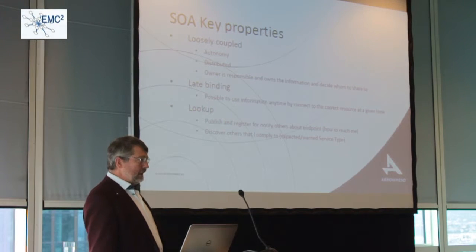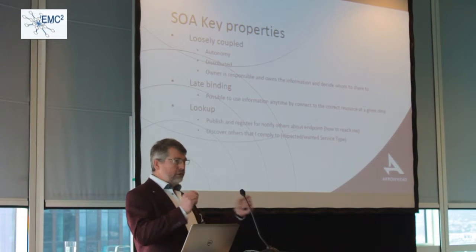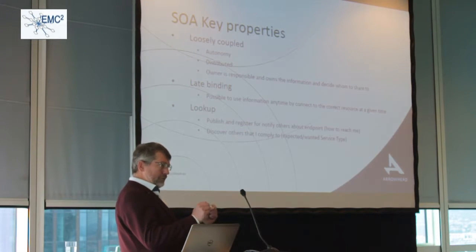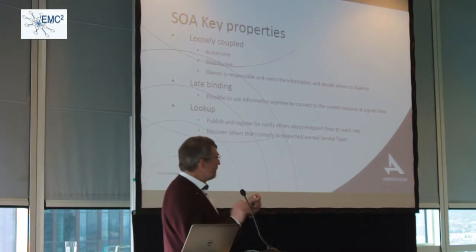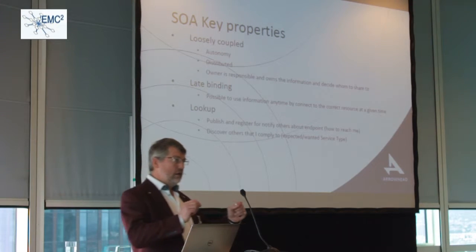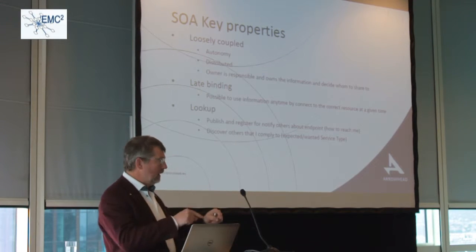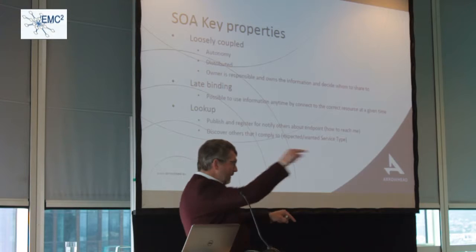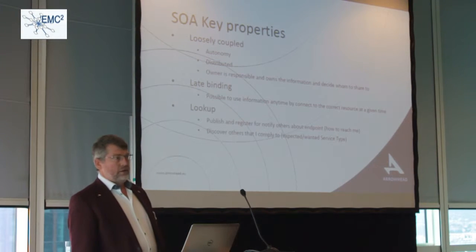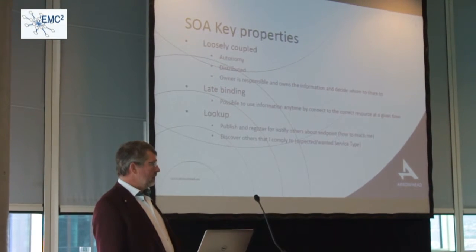We are talking about late binding. Who is talking to whom? That's a question that is decided at runtime. Professor Corbett was touching on that in his talk as well. This is not a design-time situation. Things happen now. And that's determined at runtime, based on what's going on in the total system.